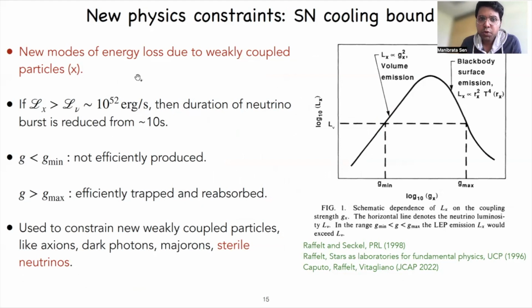So if you have any new weakly coupled particles, they would essentially act like an extra sink, draining energy from the supernova engine, which means that the amount of energy available to neutrinos would be reduced, and the neutrino burst duration would be reduced from 10 seconds.